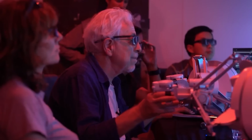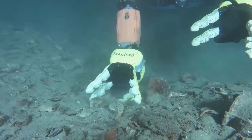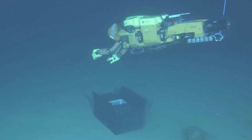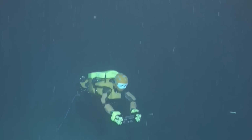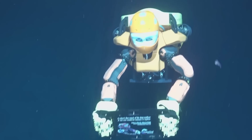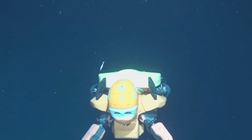One of its last missions took place at a depth of 2,795 feet off the coast of Cannes. It was the first time a humanoid robot had reached such a depth and touched the floor. To mark the occasion, Ocean 1K took a commemorative plaque with it, but it had to be recovered and brought back to the surface.